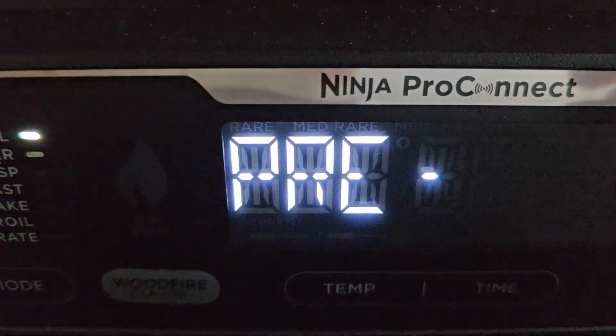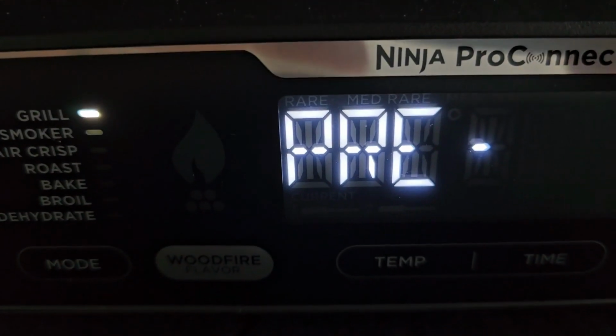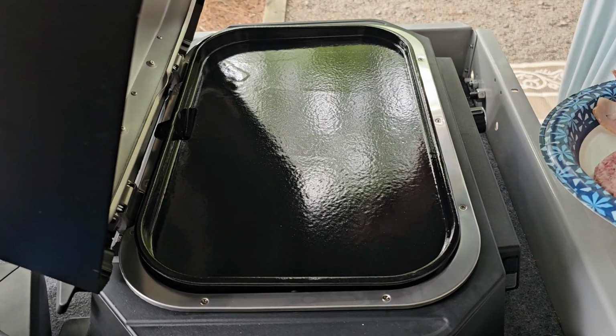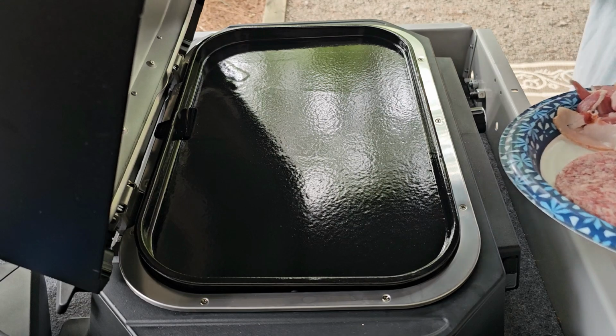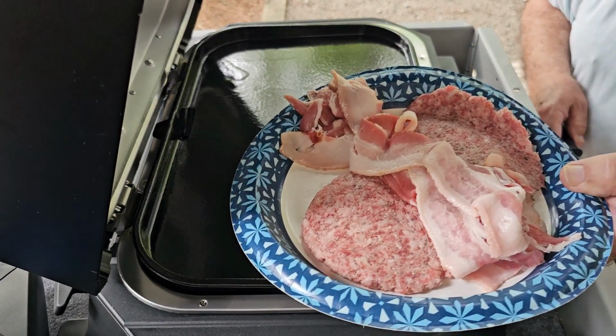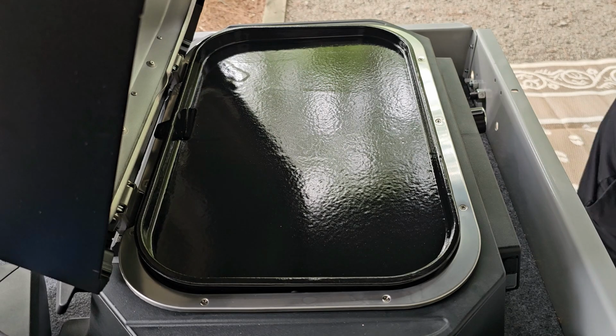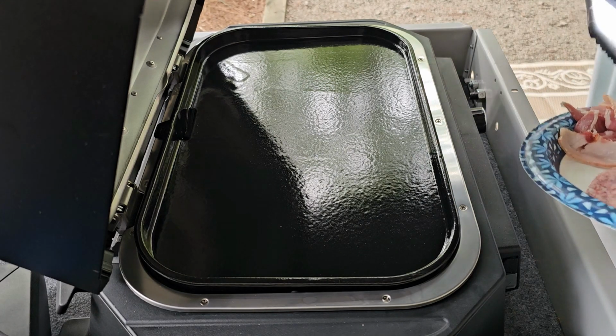It is now preheating the griddle plate. Okay, the griddle is ready. It's hot as all get out. And so, got our food here. We do the bacon first.